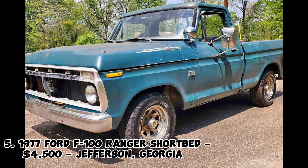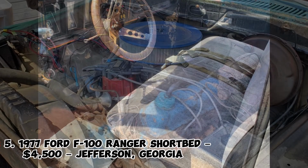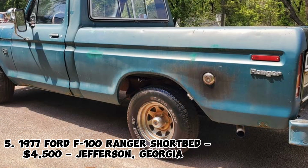The body is overall solid, and it even has a working spotlight, a fun feature you don't see often. New starter installed recently, and the power disc brakes help keep things safe. It's located in downtown Jefferson, Georgia, and is listed at $4,500 or best cash offer. No trades mentioned.